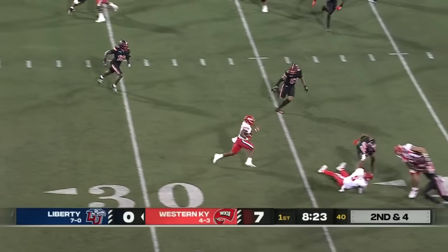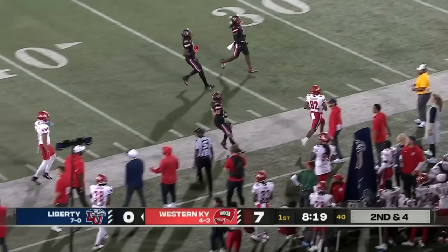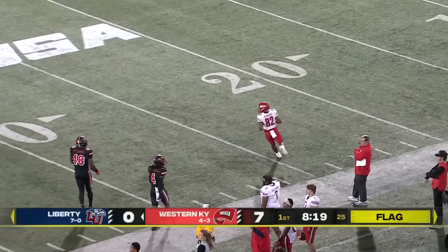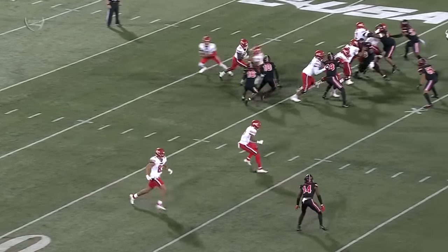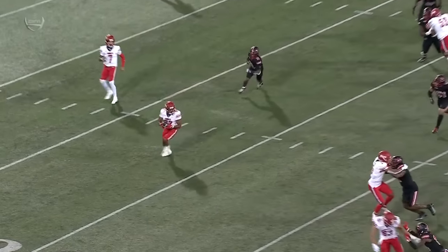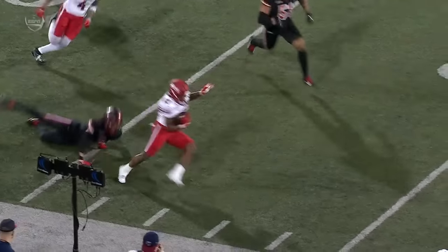Second down. We'll swing it out, and the catch is made by Bedgood, and he's got a first, and a flag comes flying in as well. Aaron Bedgood on the reception, number 82, the senior. I believe they called it on five, so right there. So you see the arm kind of the grab and then him to the ground. That's what the side judge called.